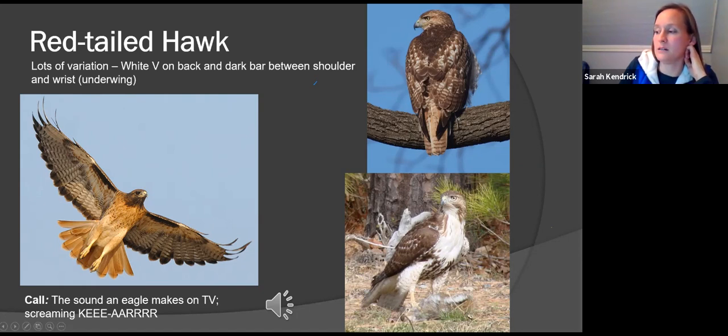They also have a belly band. They have this streaking across the belly in what looks like a cummerbund, but that's highly variable as well. You see this one looks a lot different than this one. This one's clearly very dark. The tail isn't red yet. So again, there's just a lot of variation with age and different subspecies.